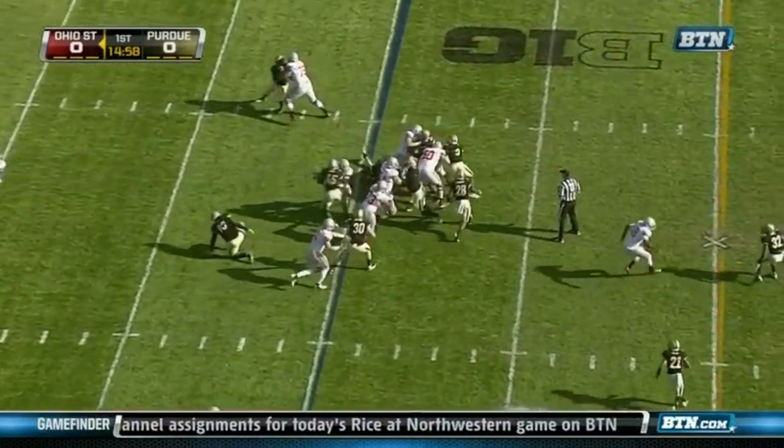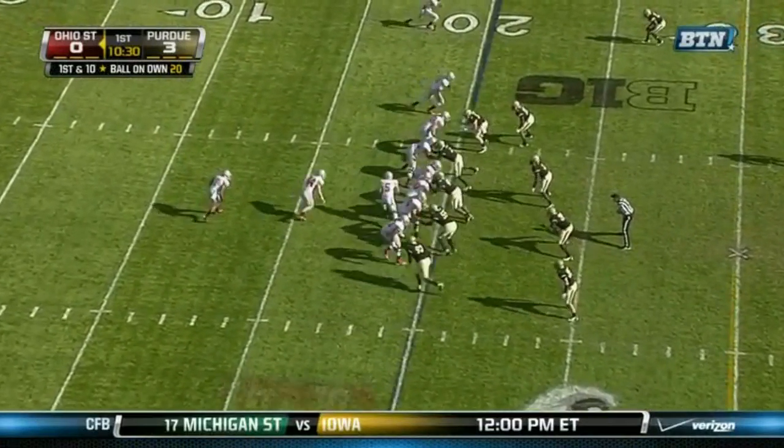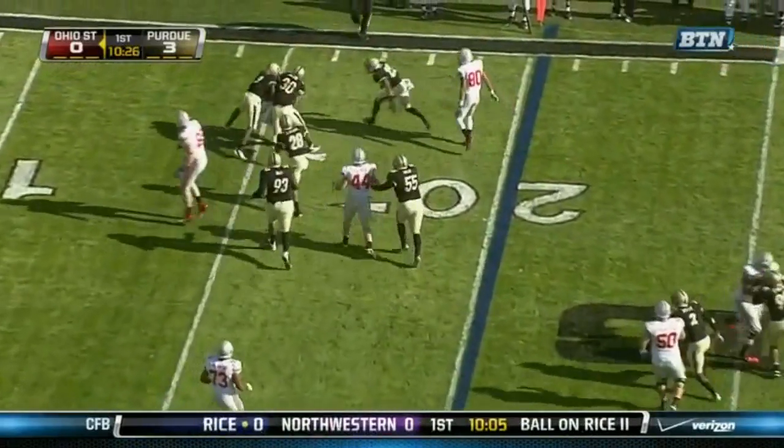And first play, Dan Herron. First of what may be many. But you generally don't see it during the game. A lot of coaches will take it off. Obviously, they can't use it once the kick comes off. Herron swallowed up in the back.